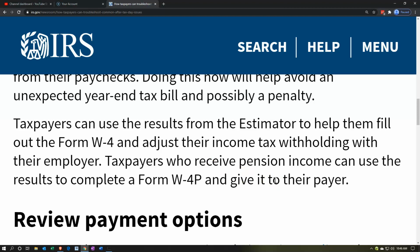So the Form W-4, you will recall, is the form you usually fill out when you first go and have a new job, because you've got to fill out the W-4 so they know how much to withhold. So that's where you tell them basically the withholding amount that you're going to need. You tell them your marital status and how many exemptions, but you basically give them the information to withhold.